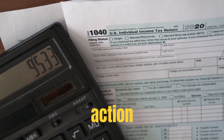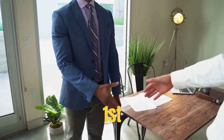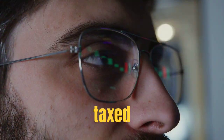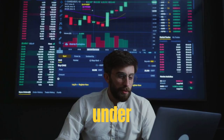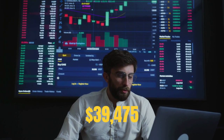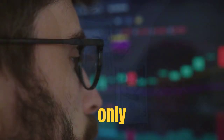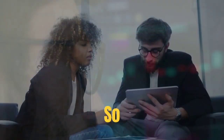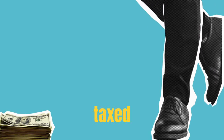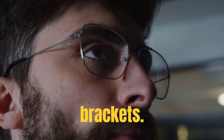Progressive taxation in action. To illustrate, if we have 7 tax brackets, your first $9,700 is taxed at 10%. The amount over $9,700, but under $39,475, is taxed at 12%, and so on. Only the income that falls within each bracket is taxed at that bracket's rate. So if you're in the 22% tax bracket, it doesn't mean all your income is taxed at 22%, just the portion that exceeds the lower brackets.